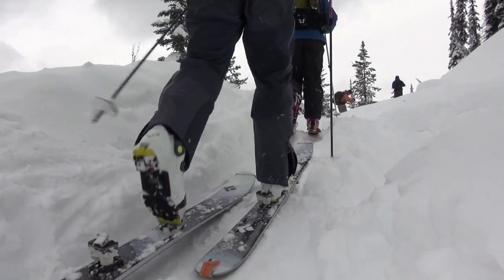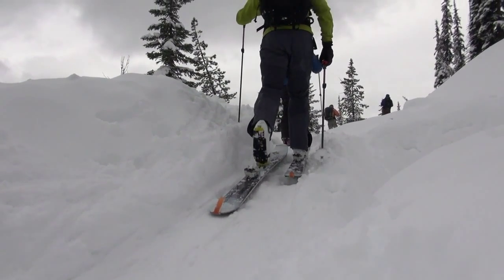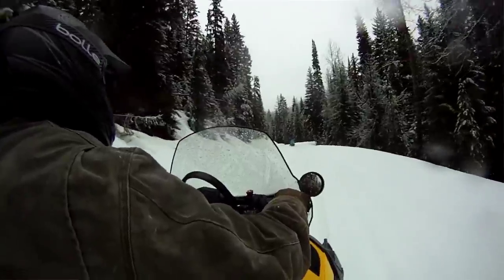We do have some folks that are completely self-sufficient, and they'll hike all the way in and carry all their own gear. And we'll give them a map, talk a little bit about snowpack and avalanche conditions, get them headed in the right direction.